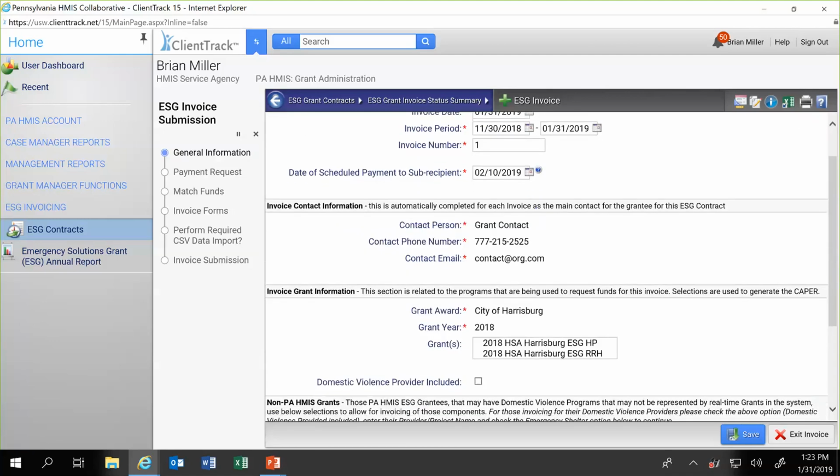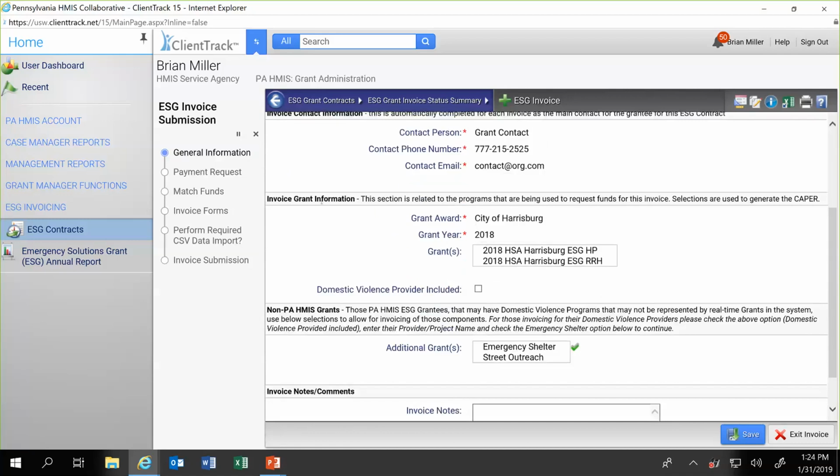As I said, the grant contact person or the invoice contact automatically fills in from the contract. That's the person we contact if there are any questions about it. Then we get down to the actual what are we billing within the contract itself. Within the system, it will provide you with a list of all the grants that you have set up within the system. And it's mostly based on your components.